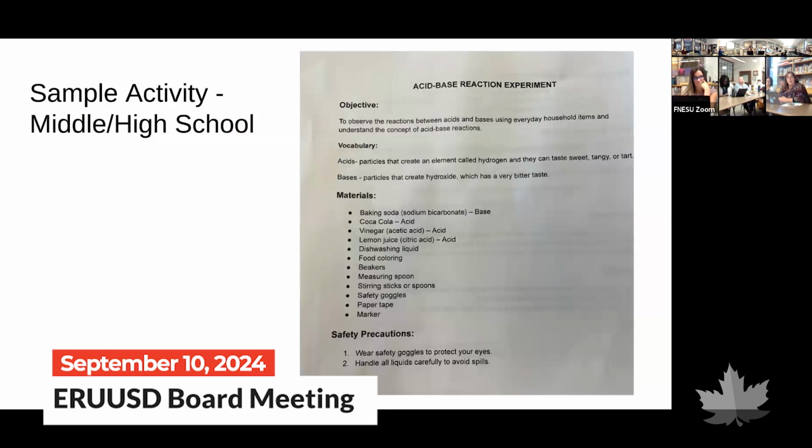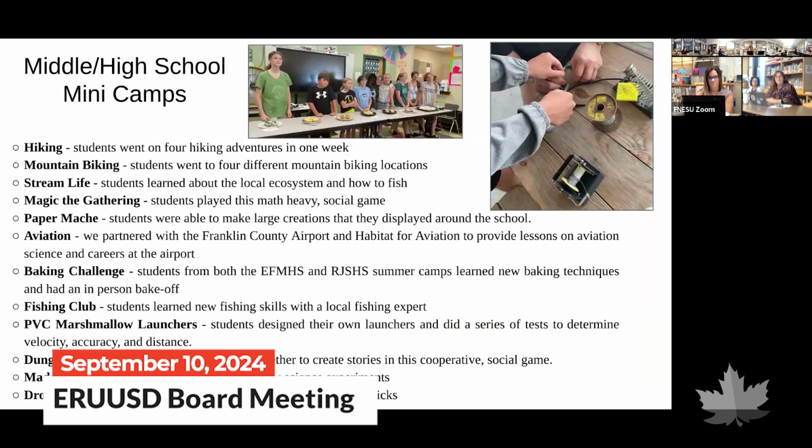That is a sample. Can you read the heading of that one, Courtney? Acid-base reaction experiment. So that was a sample activity that came out of one of our middle and high school camps. You can see all the connections to the learning. These were examples of, they did it a little bit differently this year. They ran mini camps at the 2 middle high school programs, and kids could sign up for mini camps and then they could alternate to another mini camp.